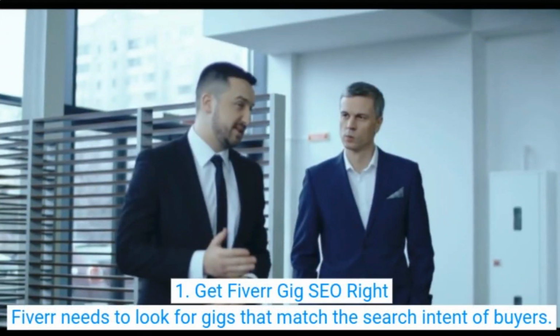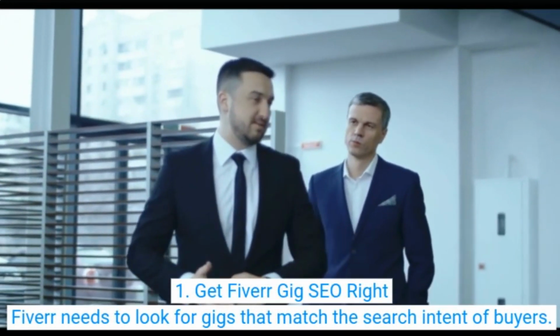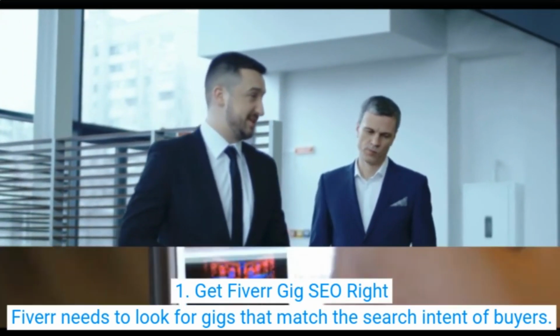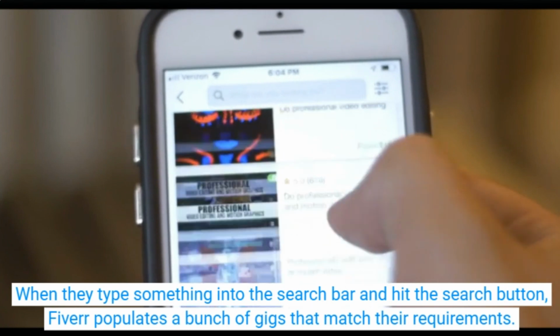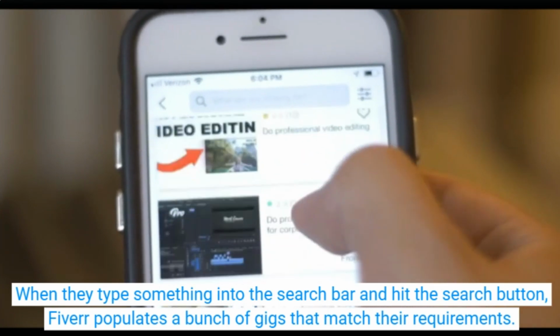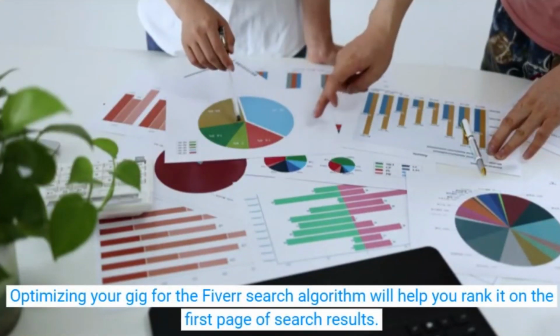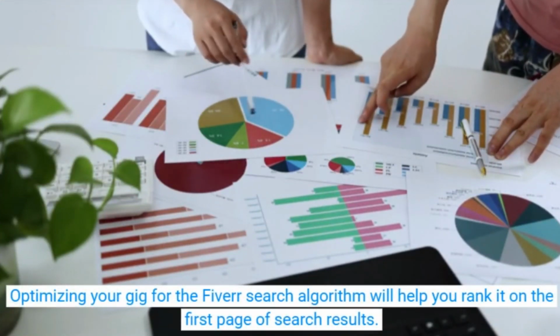1. Get Fiverr gig SEO right. Fiverr needs to look for gigs that match the search intent of buyers. When they type something into the search bar and hit the search button, Fiverr populates a bunch of gigs that match their requirements. By optimizing your gig for the Fiverr search algorithm, you can rank it on the first page of search results.